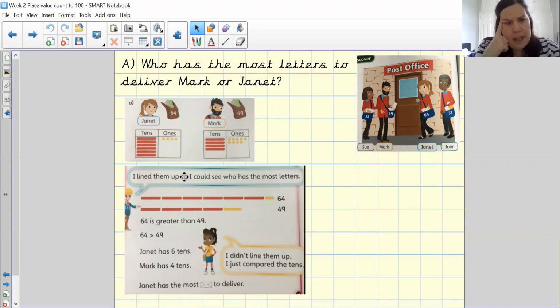Let me think. The first step I'm going to do is have a look who has the most tens. By looking, I can easily see that Janet has 6 tens, whereas Mark only has 4 tens. And then I look at the ones. Janet has 4 and Mark has 9. Mark has more ones. So which one is the largest number? Well done. It's going to be the one with the most tens.